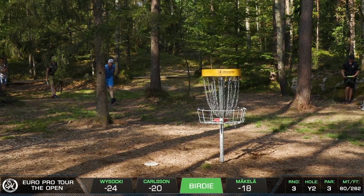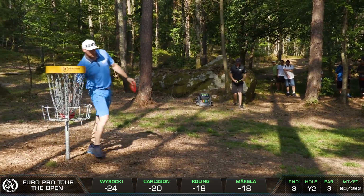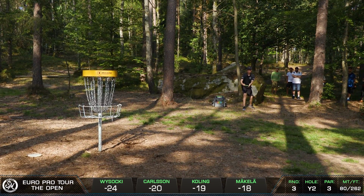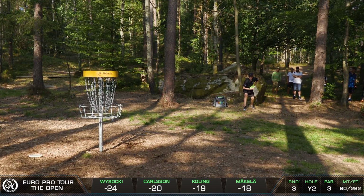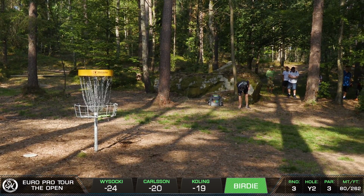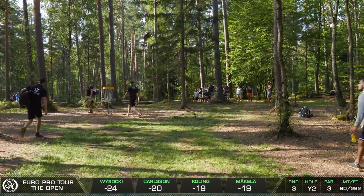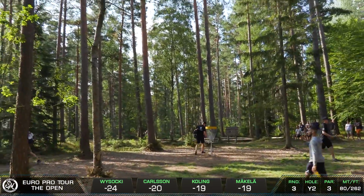Oh, nice one there. And that one's from about 11 and a half, 12 meters away. And Väinö with a nice little jab spin putt there. And now Linus will be the only one with a par on hole 2.